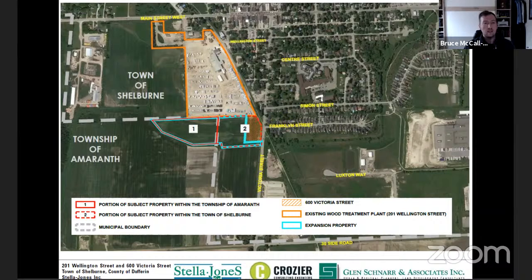To date, and as Steve mentioned at the start of the meeting, town staff have been assisting our team with various applications, including a site alteration and site plan approval application to address stormwater and drainage matters on site. Most recently, a consent application was approved to sever a portion of the Besley Farm, and 600 Victoria Street was purchased. 600 Victoria Street is hatched, and the severed piece is here.